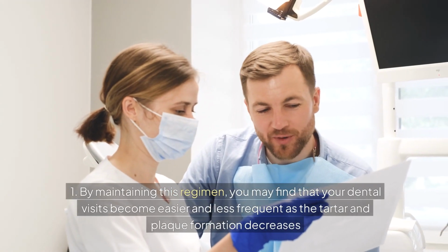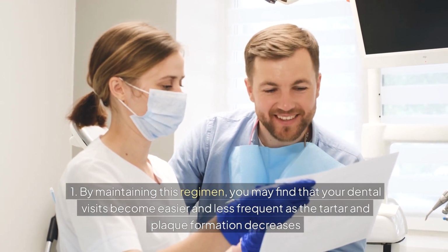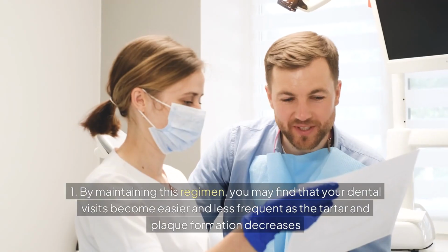4. Long-term maintenance. By maintaining this regimen, you may find that your dental visits become easier and less frequent as the tartar and plaque formation decreases.